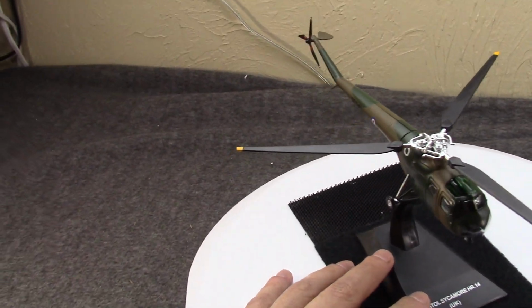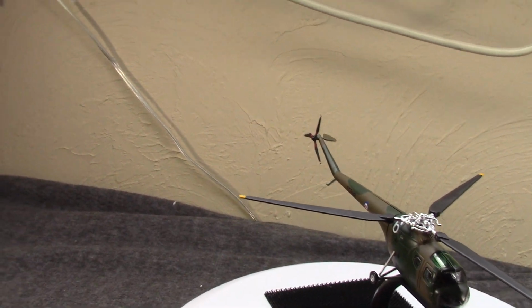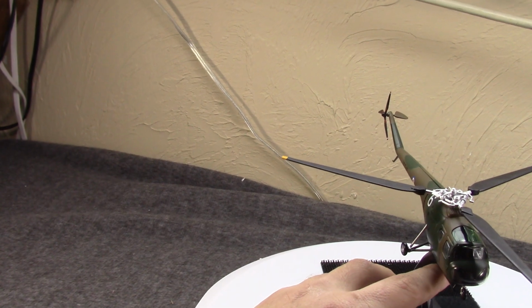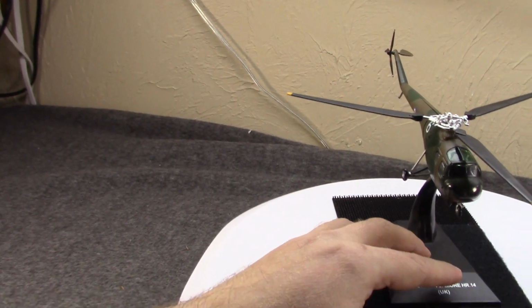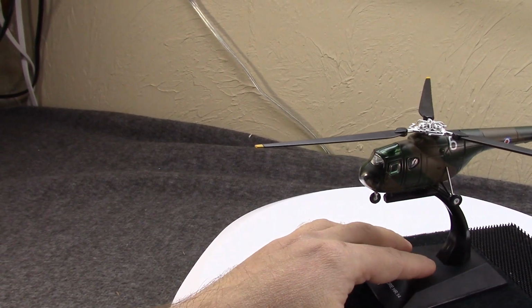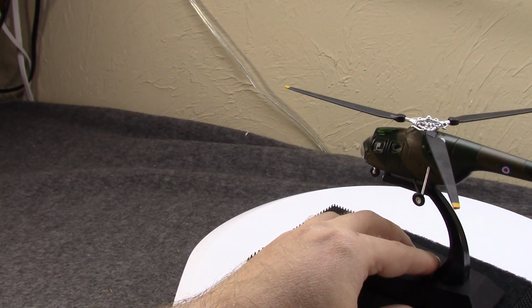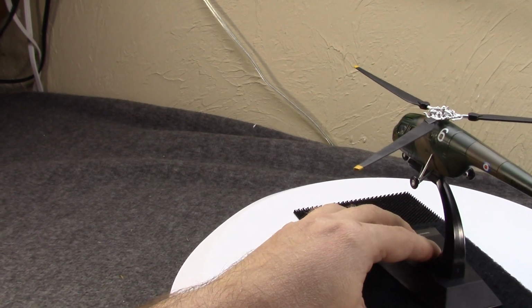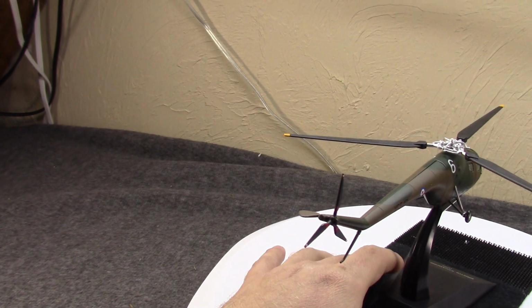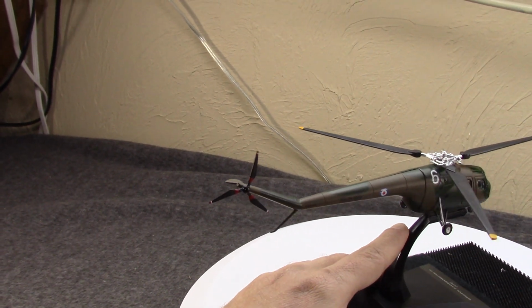And I wanted to talk about actually a slightly earlier British chopper. This is the Bristol Sycamore. And this is a model from Altaya, 1/72 scale, also die-cast. And actually the Sycamore predates the Whirlwind and is a native British design.